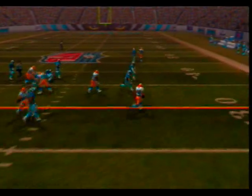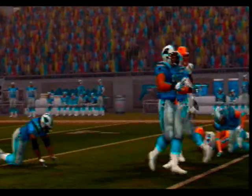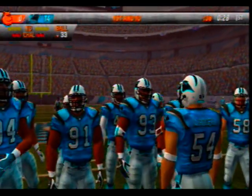Busses it out to the right. Can't bring it down. Number 43 is there on the stop, but they allow them to pick up the first. Good call by the offensive coordinator. Looked like the defense was looking for something in the middle on that play.